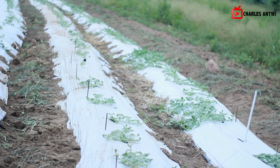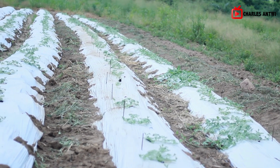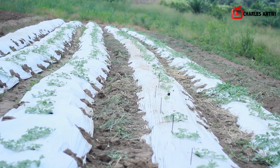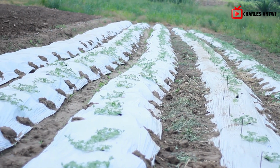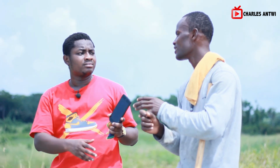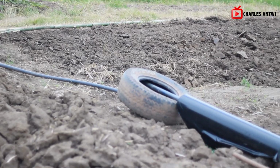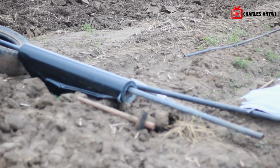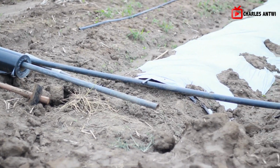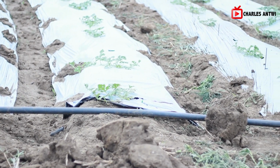So when you do it this way, what other farm management practices do you do daily? Like maybe when you come around, do you just open the pipe? We only open the poly tank for the fertigation and the irrigation, or we use the tank to do it. Okay. So here we don't spend much time.